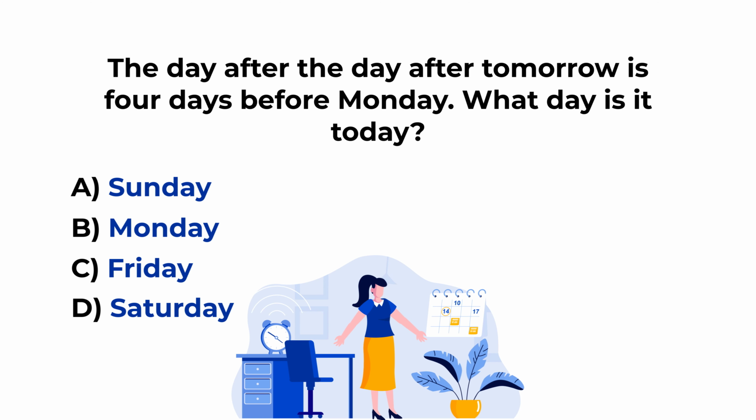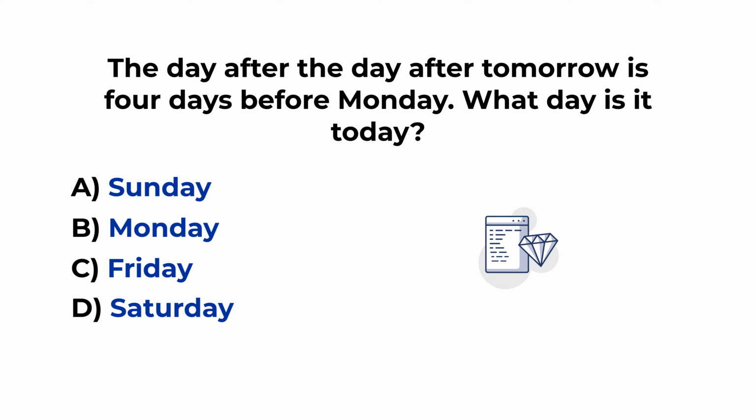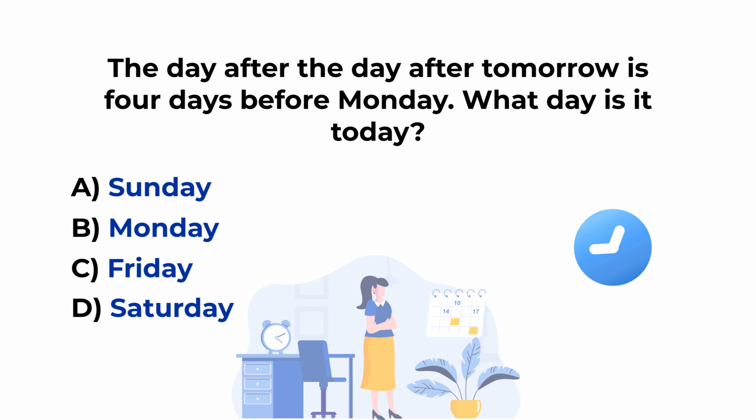Feel free to pause this video to see if you can come up with the solution. I would like to give you a hint. The best way to solve these types of problems is using reverse calculations. So do you see the answer? Give yourself 10 to 15 seconds to see if you can come up with the solution. Did you figure out the answer?